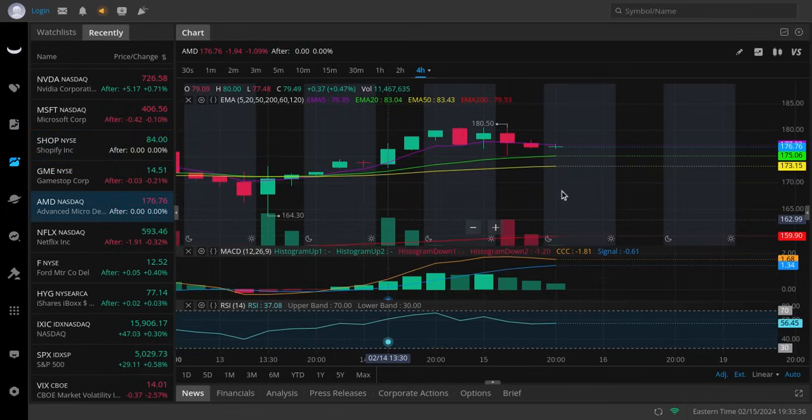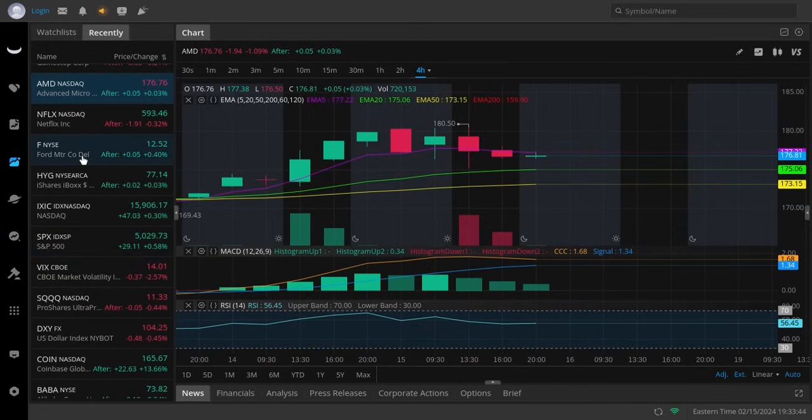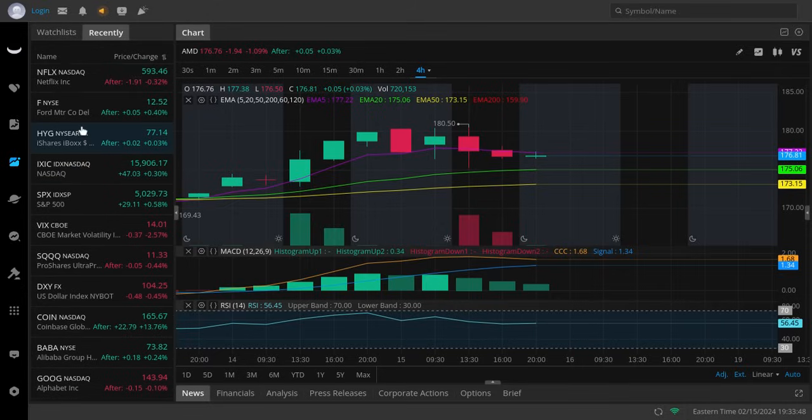For AMD, going to be looking for 175, excuse me, then 173.15. Could retrace just a bit, and we'll see how it does after that. But still, it might try to bounce off those levels, but I could see a little bit more downside first.